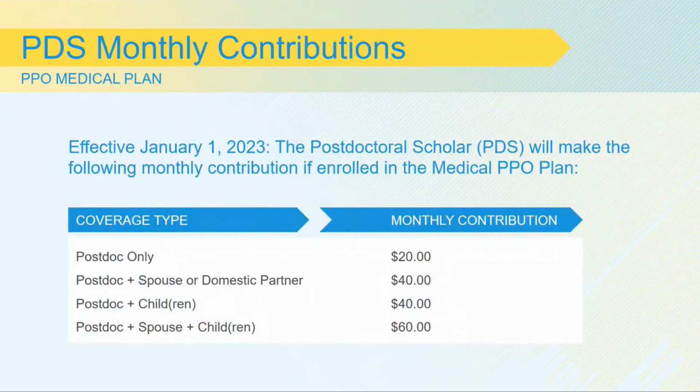The monthly contributions, the amount coming out of your paycheck each month for the PPO plan: the postdoc only would be $20. Postdoc plus spouse or domestic partner would be $40. Postdoc plus children would be $40. Postdoc plus spouse and children, in other words, a family, would be $60. And that's for medical, dental, vision, life, short-term disability, and Bright Horizons Care Advantage. So very good suite of benefits, and this is the amount you would pay out of your paycheck for that.